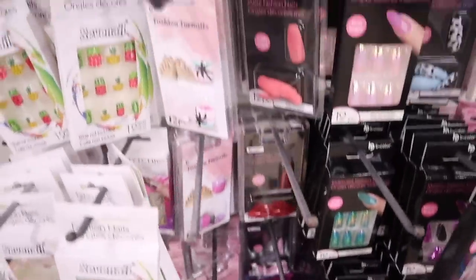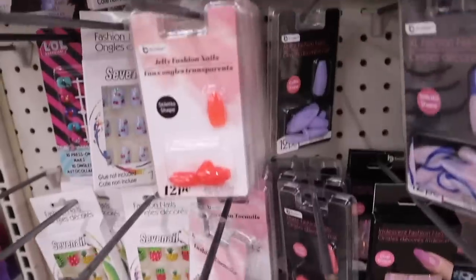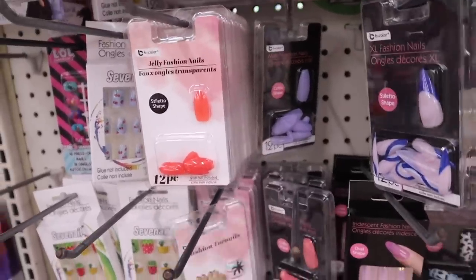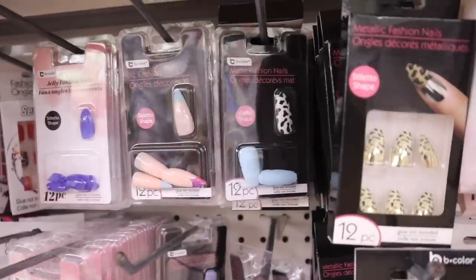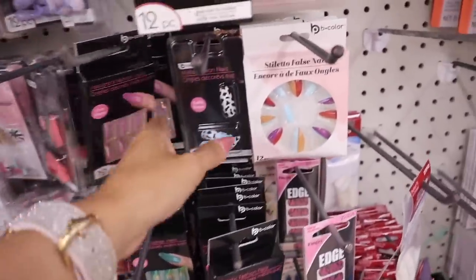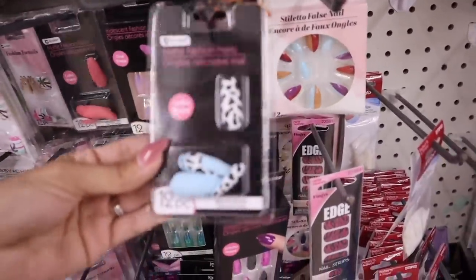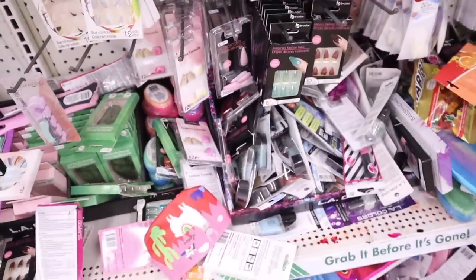They actually have a lot. But look at the palm tree ones. They're so adorable. Oh my goodness. And they started getting in jelly fashion nails. So like neon orange. There's like dark blue, extra large fashion nails. I feel like the dollar store is definitely stepping up their game whenever it comes to fake nails. I mean, look at these Cinderella blue ones. There's metallic ones. I mean, there's a little bit of everything.